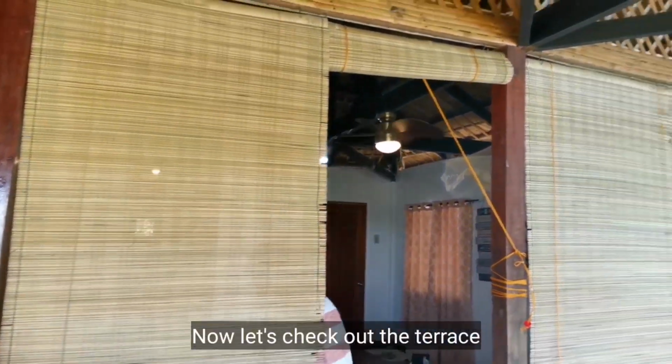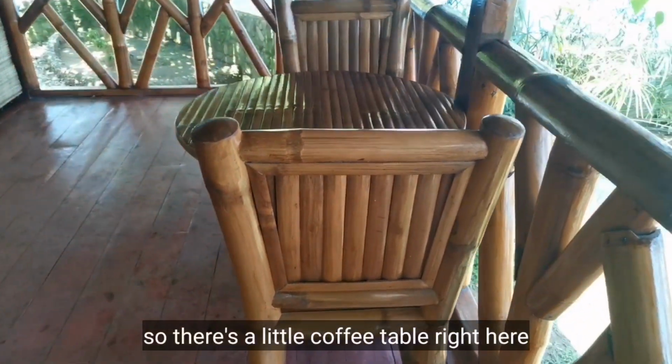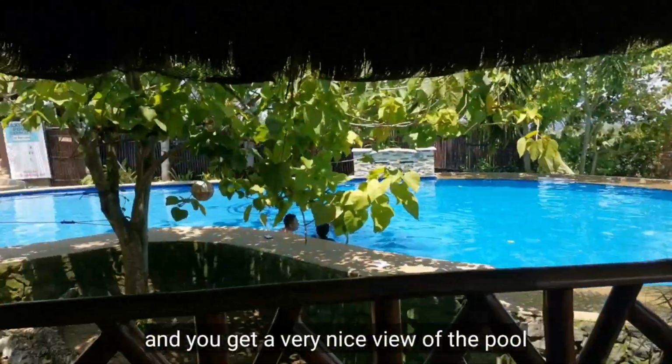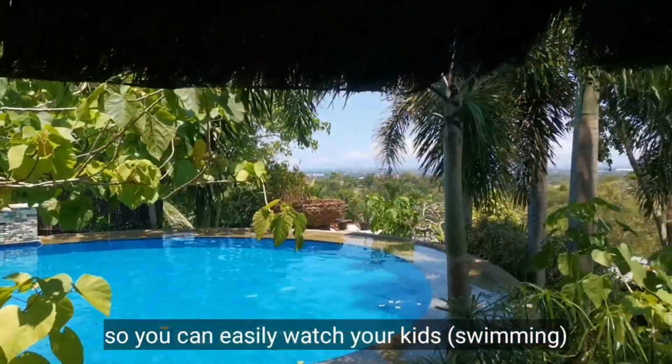Now let's check out the terrace. So there's a little coffee table right here. And you get a very nice view of the pool, so you can easily watch your kids.